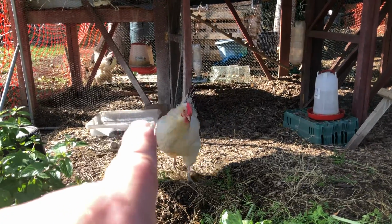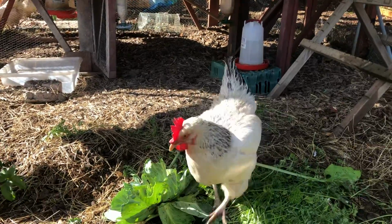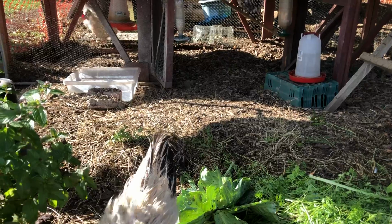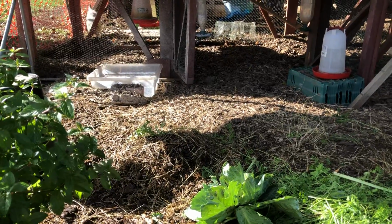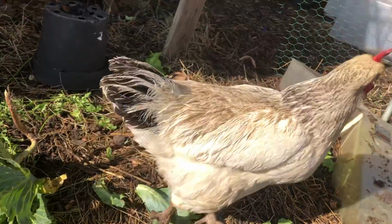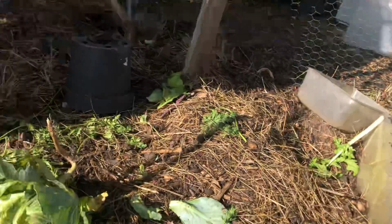A bowl of diatomaceous earth, by the way. They can climb in that, roll around. Diatomaceous earth, that's a fancy name for pulverized clay, I think. It serves to keep the lice off, kills the lice and whatnot, you know.